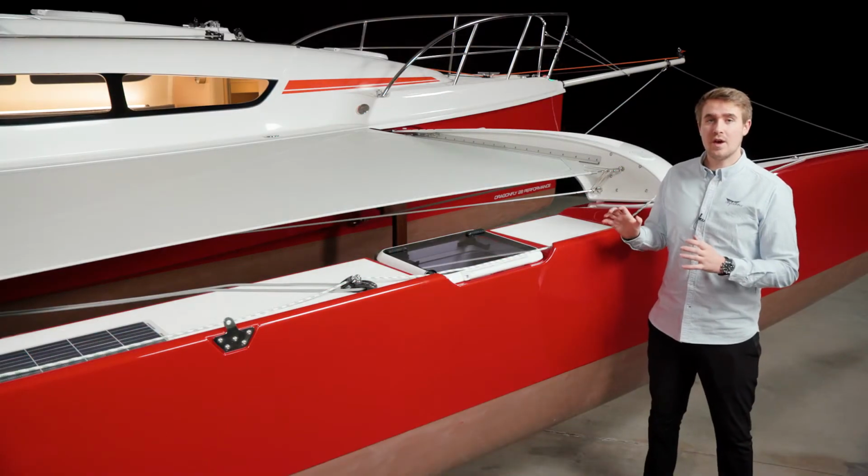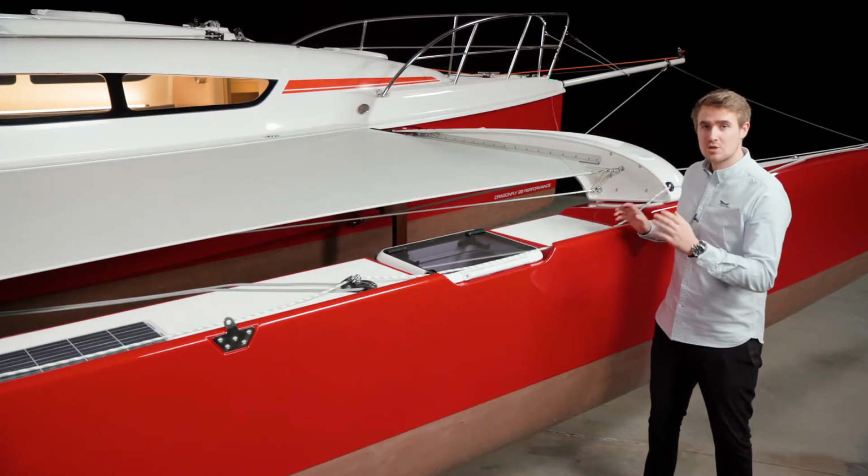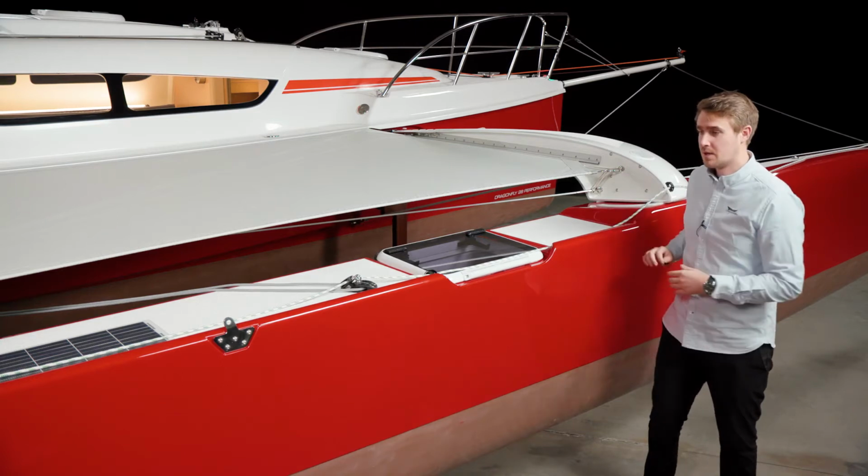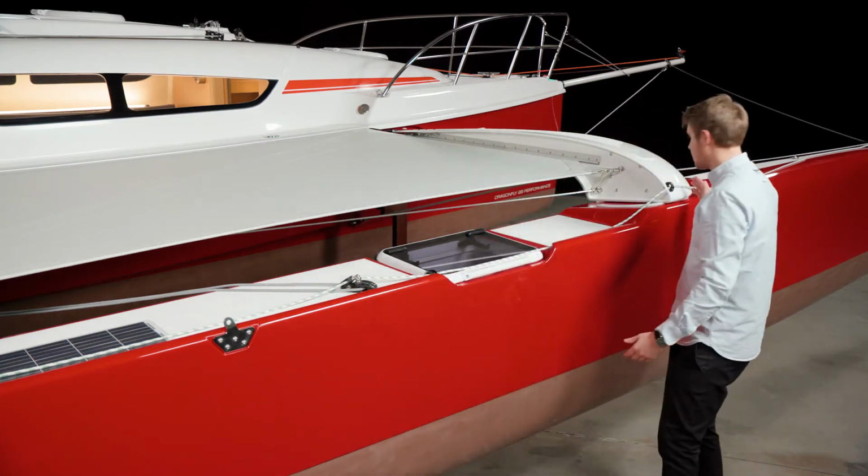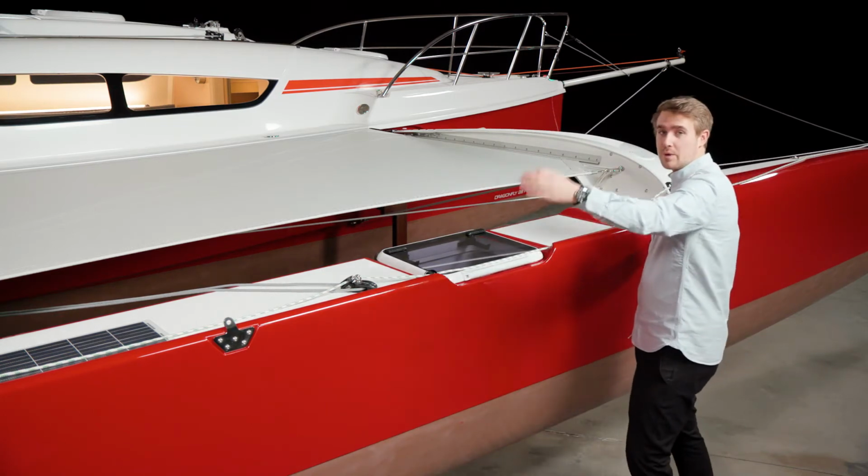The float is divided into sections by structural bulkheads. There is a bulkhead right here, and underneath the front wing and underneath the wing in the back.